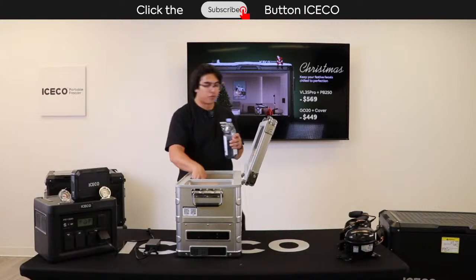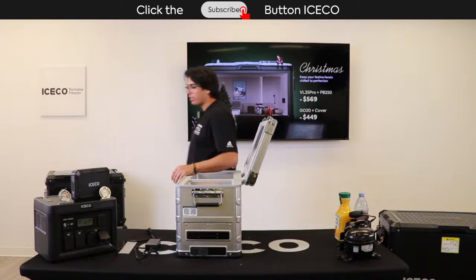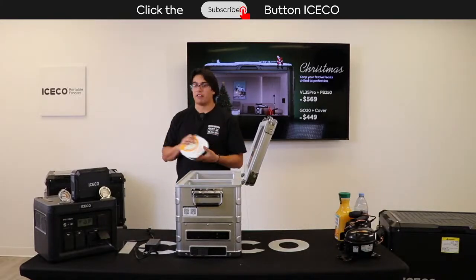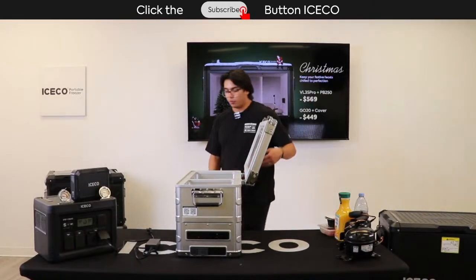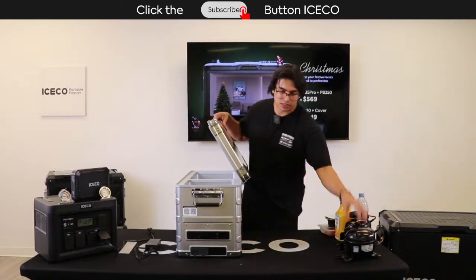And for the APL20, sorry, the price of $499 is already really cheap. And then $599 for the APL35 is a very solid deal too. For $600, you get a 35-liter fridge along with one of the best compressors you could possibly get on the consumer market, which is the ICECO APL compressor.